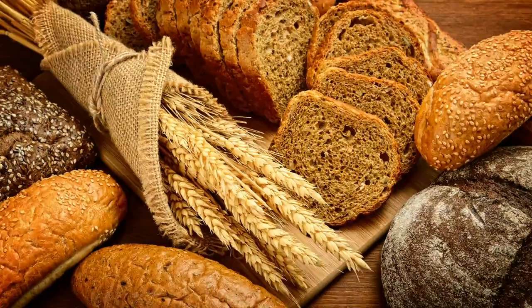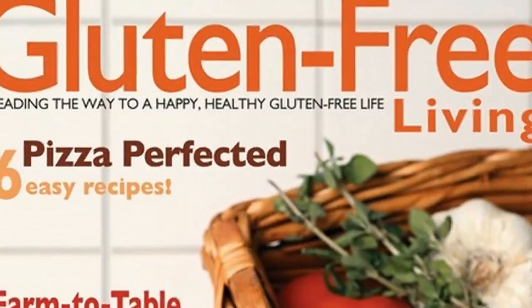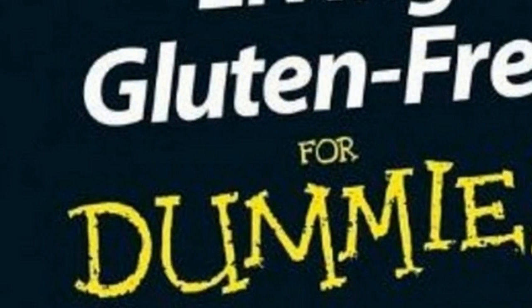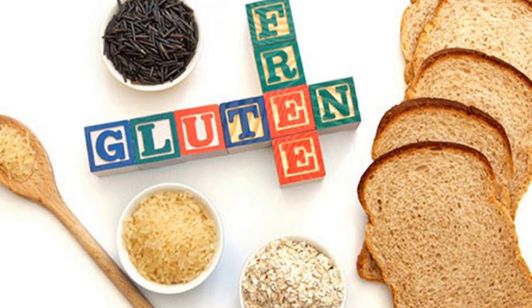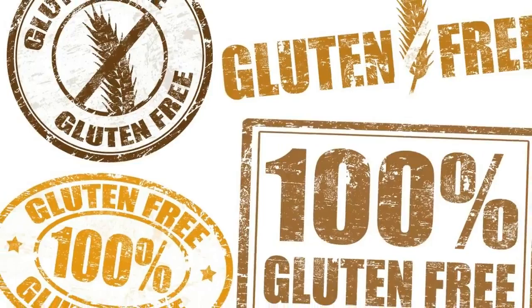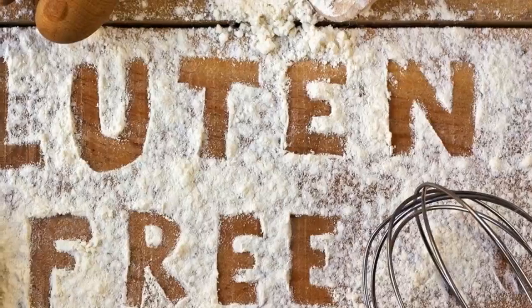Beer. Breads. Cakes and pies. Candies. Cereals. Communion wafers. Cookies and crackers. Croutons. French fries. Gravies. Imitation meat or seafood. Matzo. Pastas. Processed luncheon meats. Salad dressings. Sauces, including soy sauce. Seasoned rice mixes. Seasoned snack foods, such as potato and tortilla chips. Self-basting poultry. Soups and soup bases. Vegetables in sauce.